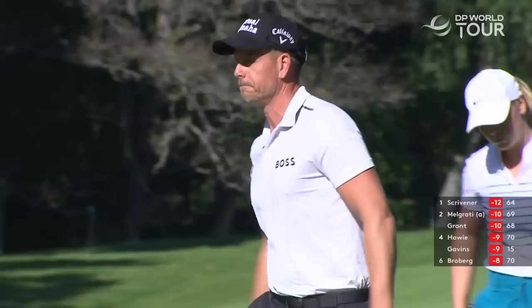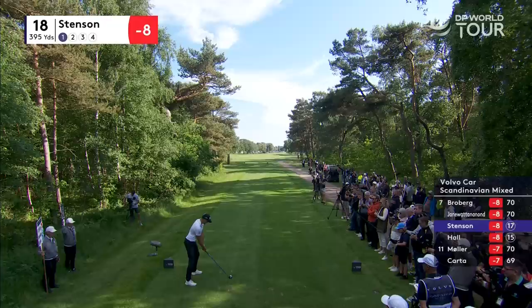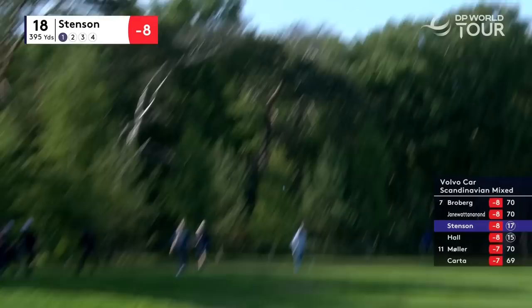Under par. Back into the breeze at 18. Quite a narrow tee shot for Stenson. Bunker down the right might just be in play into this breeze. Into the bunker, I think.